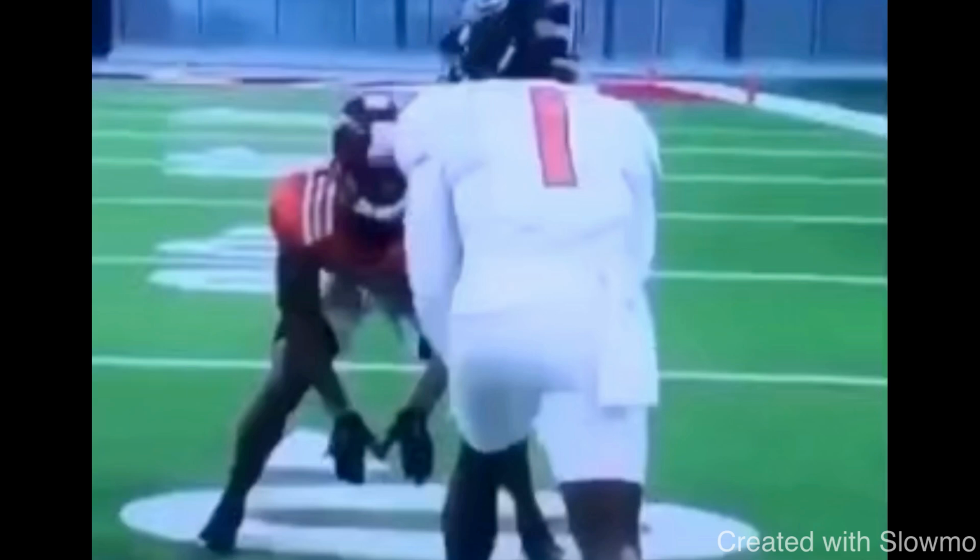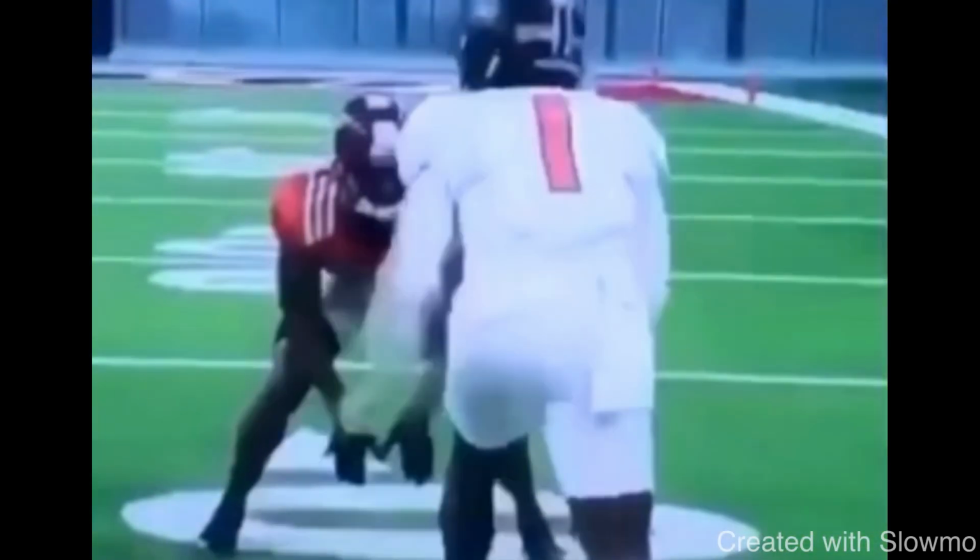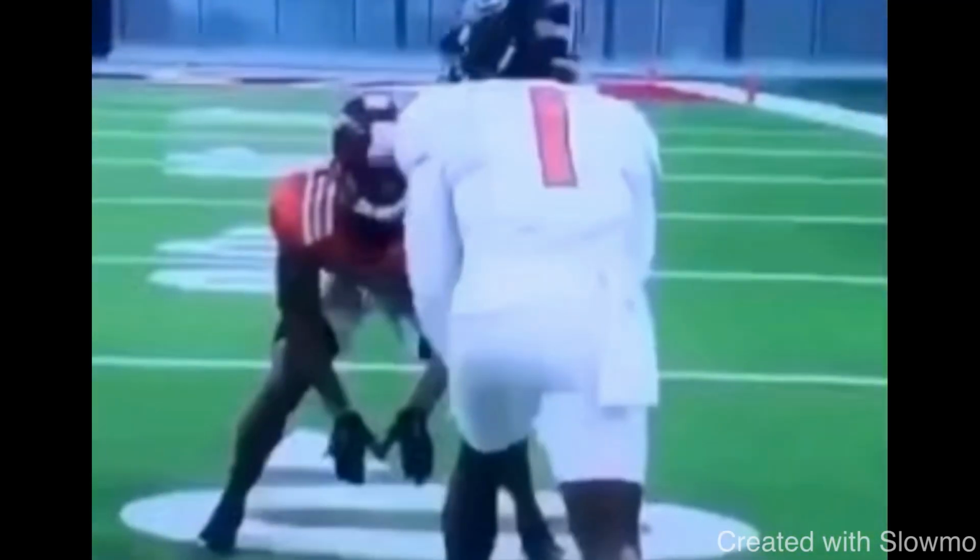So what does Deebo do here? Let's play this full speed. He does a great job of attacking, threatening to the inside, just to hold that DB to the inside shade. And he's able, and again, ball was a little bit overthrown, but he's got him by a couple of steps. And the whole goal, again, is to keep timing and to keep spacing. So many wide receivers, what they'll do in this specific case is they're like, oh, well, I got the outside release.